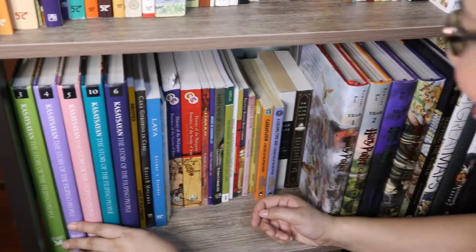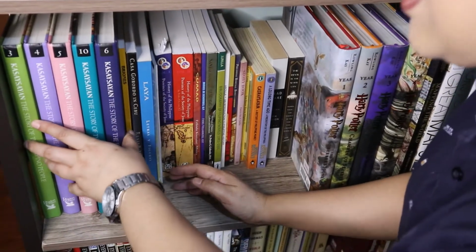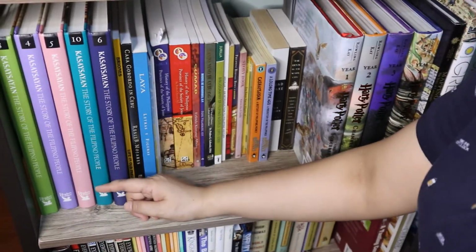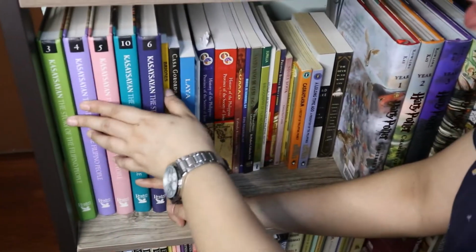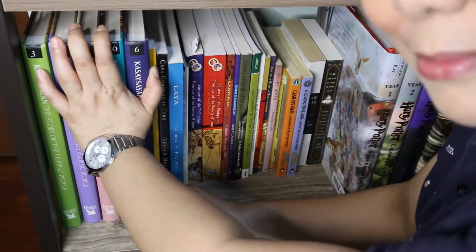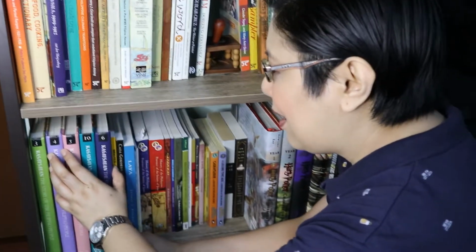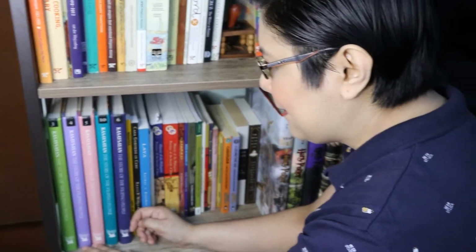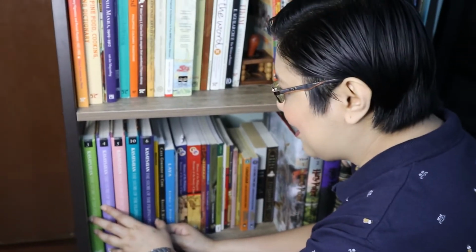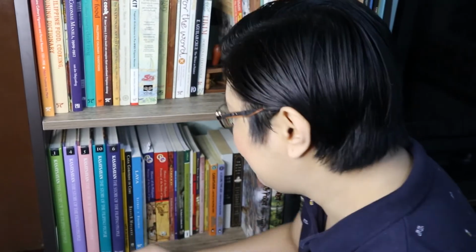Alright, so third layer, again, half of it is Filipiniana collection. This is the Kasaysayan. There's actually 10 volumes. But the 5 volumes are back in my parents' house. So I just brought the editions that I particularly specialize in. The colonial period, Spanish and the American period.